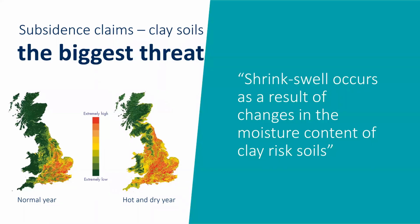And the biggest risk that we have in the UK is that a lot of the UK is built on clay. So the image on the left will show a subsidence hazard in a normal year versus a subsidence hazard in an extremely hot and dry year, such as last year. So shrink-swell of clay soils is a result of the changes in moisture of clay-rich soils. This is reflected in a change in volume of the ground through shrinking and swelling.